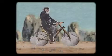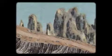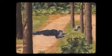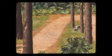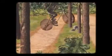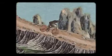Some ape men had excellent, stable handling at high speeds. However, at slow speeds, their slack geometry made handling difficult in tight terrain. Other ape men could handle better at slow speeds. However, at high speeds, their steeper geometry made them less stable.